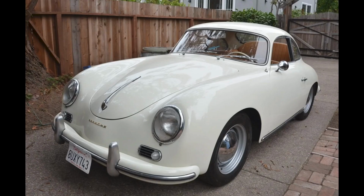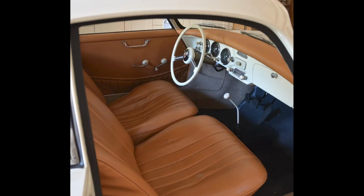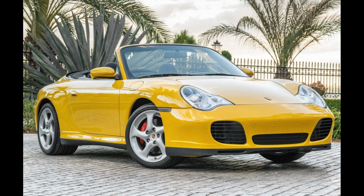With yellow, a white, 1956 356A 1600 Coupe sold for $95,000. Fitted with a replacement engine, this was a fair sale. A speed yellow over black 3,800-mile 2004 911 C4S Cabriolet sold for $95,000.